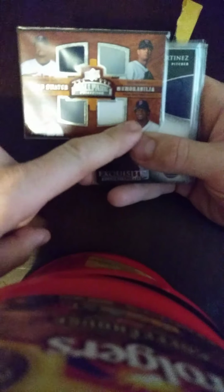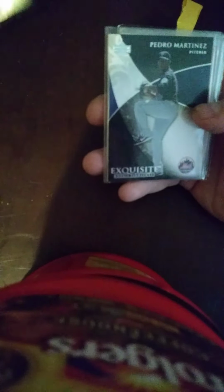All right. Now, this is a five-card lot. This is my boy here. This is Pedro Martinez, Quad Swatch, Quad Relic, Johan Santana, Billy Wagner, Pedro, and John Maine. So, four pieces of jersey on there. Ballpark Collection, Upper Deck Relic. Okay, so they were all Mets pitchers, I guess, at that time when the card was made. So this goes back a few years, 2008.